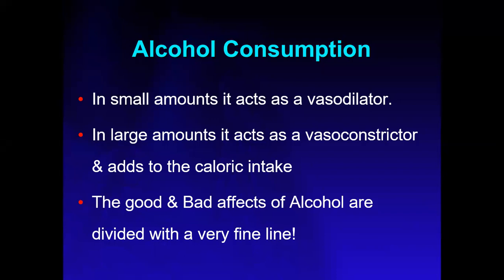So the good and bad effects of alcohol are divided by a very fine line. Very fine line. So the good is very small only. The bad is very high, even though there's a small good amount in that. But balance your body with the alcohol consumption. Don't take too much.